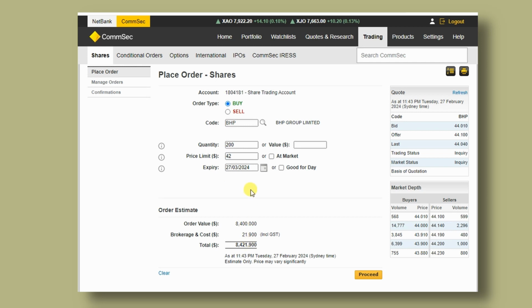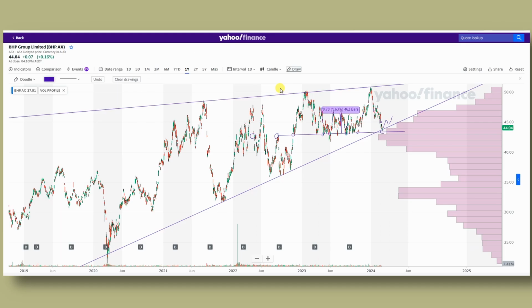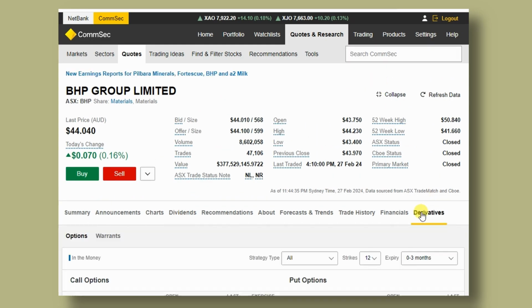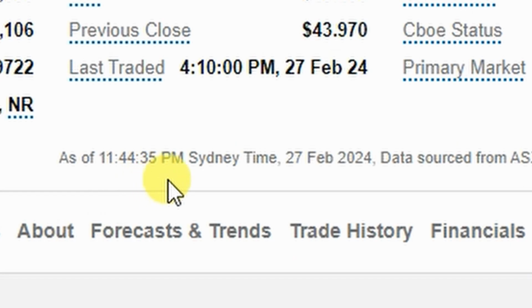What I've done instead is I've decided to write 2 put contracts. I'm going to say, okay, market, I'm happy to pay $44 or thereabouts for these shares, but you can give me $300 or $400 in the process. So I come over to my BHP, I go over to derivatives section, and I'm actually looking at the market closed right now because it's 11:44 p.m. This is a trade that I actually executed today, and now I'm just doing the journal entry for it.